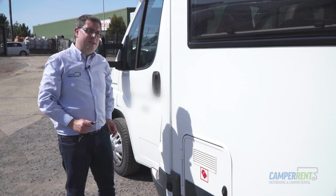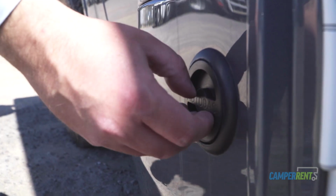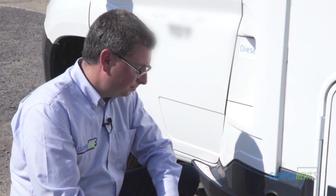Now to fill the gas up, there is a filling point down here. Turn the nozzle and that will release the cap. Most Shell garages in the UK will have an LPG filling point. If you're in Europe, most service stations will have an LPG filling point. If you're struggling while you're out, there is a Shell garage around the corner from us and they have really, really well stocked levels, so you can fill in there before you return.